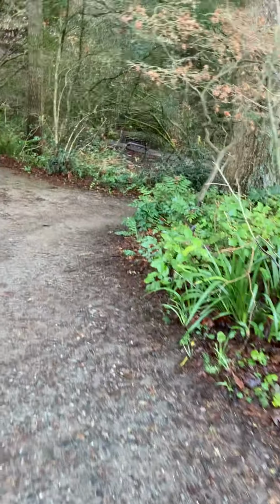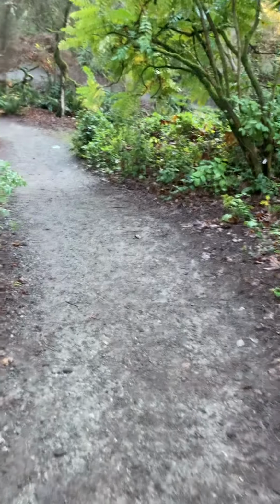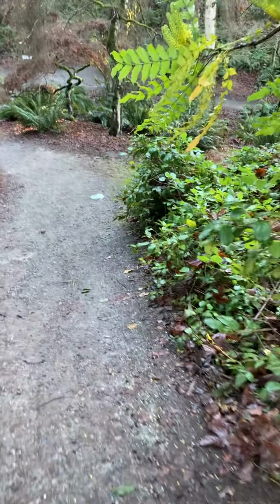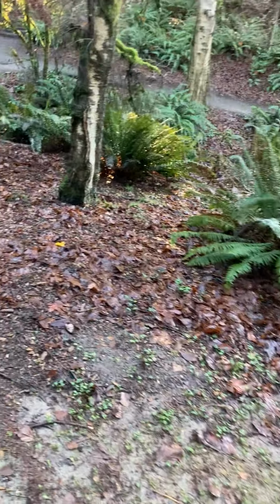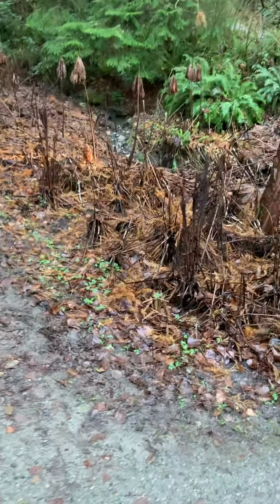All right, let's head down here. Oh yeah, there's like a stream down here. It's pretty cool. Now the stream, not very much water here.